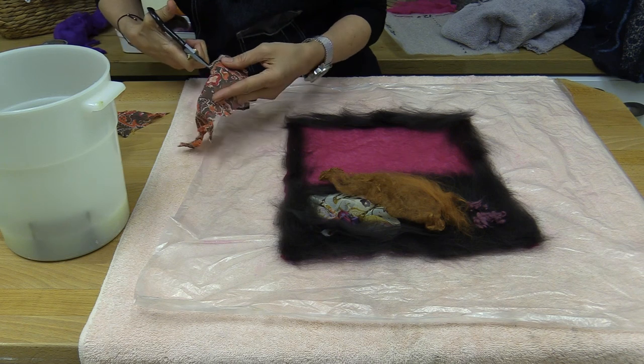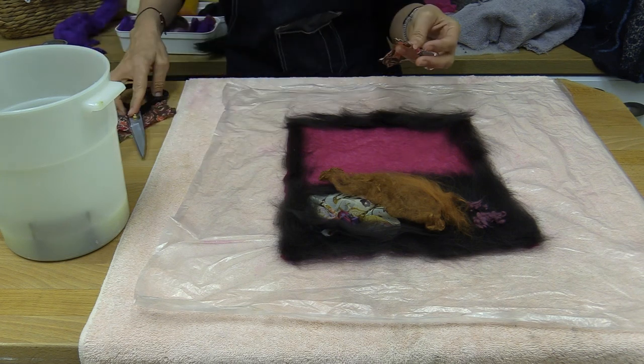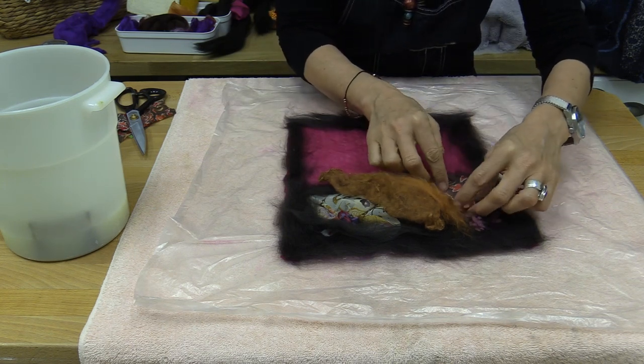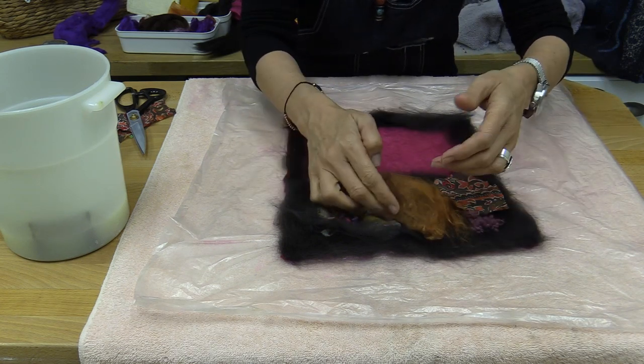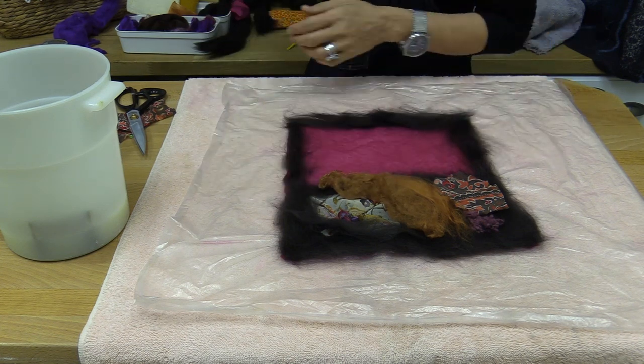Alrighty, Jane asks, will the silk hanky felt in by itself, or will it need wool to connect it? It's gonna felt in. I like to glob it on there big and textural like this, and it's going to do its job. You can even use hankies to hold other things down at times.